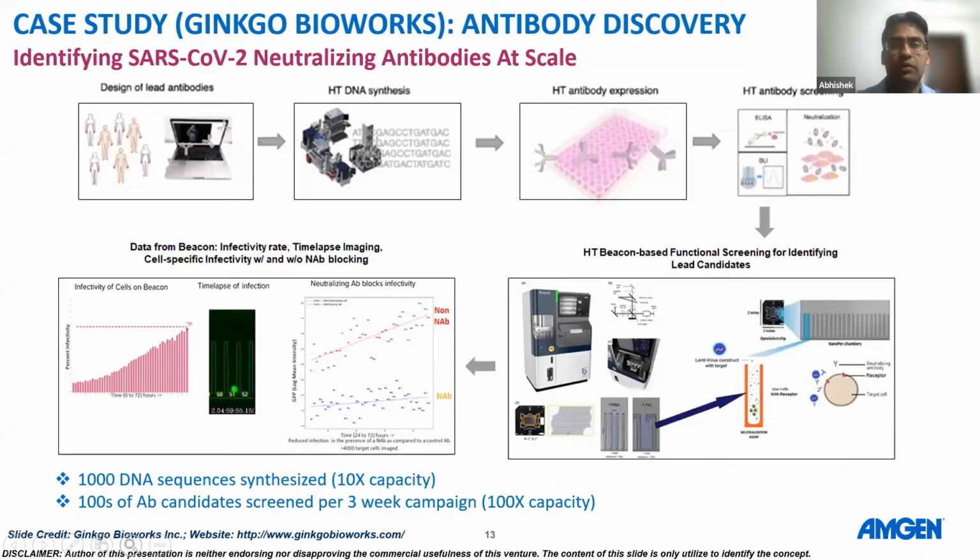And this is one of the examples where Ginkgo has really made a difference to an industry already. They work very closely with one of the commercial COVID vaccine manufacturers, and they identified these neutralizing antibodies at scale. The process was standard. You design the lead antibodies, then high throughput DNA synthesis, followed by antibody expression on a miniaturized scale, followed by screening, and then they integrated a beacon-based system for B cell screening and identifying the lead candidates. It was followed by all sorts of analytics that happened.